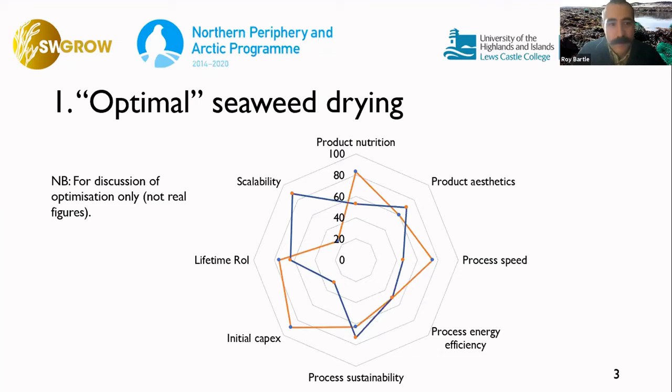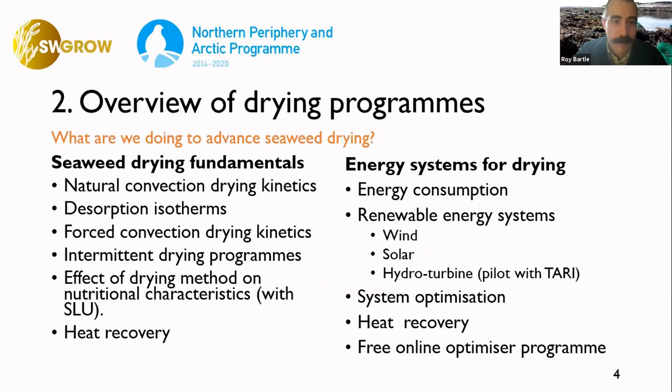The reason I mention all of this is just to say that our philosophy in the drying sector of the SW Grow program is not to produce blanket statements of what is right and what is wrong, but rather to elucidate different aspects of seaweed drying, to understand them better, and then to convey what we've learnt to producers and others in the community so that they in turn can make informed decisions when it comes to seaweed drying.